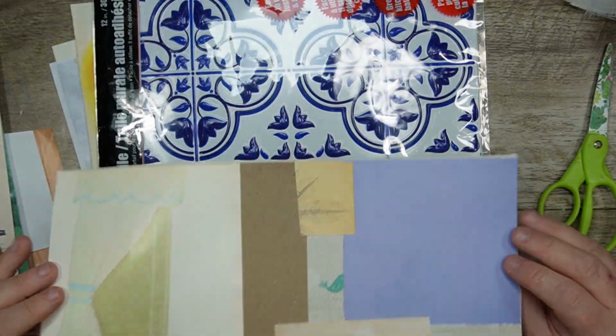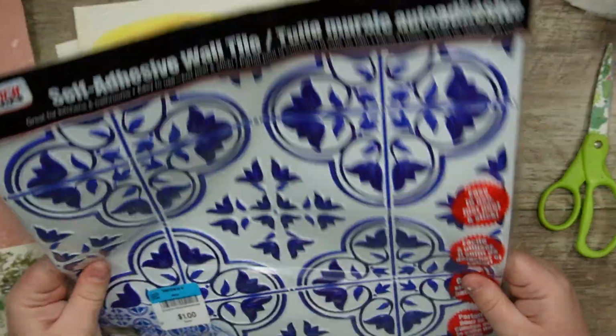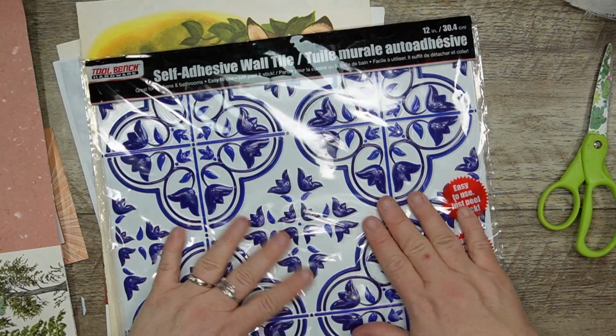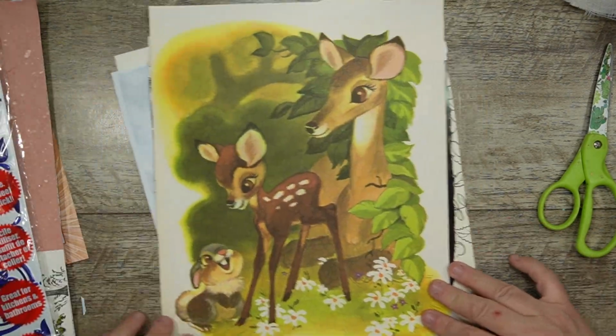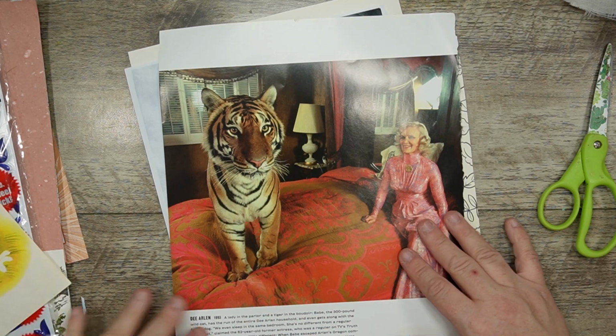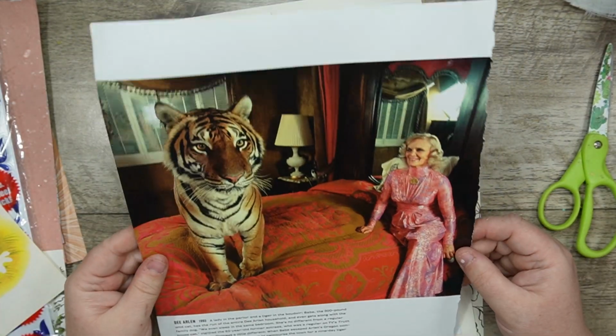We have a collage board with lots of pink in it also. This is a thrift find. It's like this self-adhesive wall tile. It's plasticky and kind of raised a little. This is from a vintage Bambi book. This is from some kind of weird Hollywood book. I love this image.